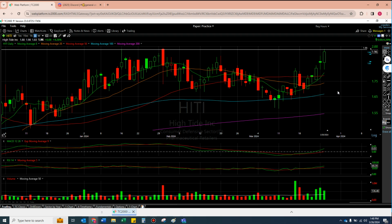So High Tide, I go back to what was just weeks of, I don't know what to tell you. It's starting to feel like I can tell you and I can see a little bit more, and it looks like this thing wants to move.